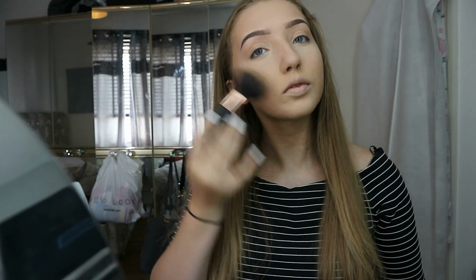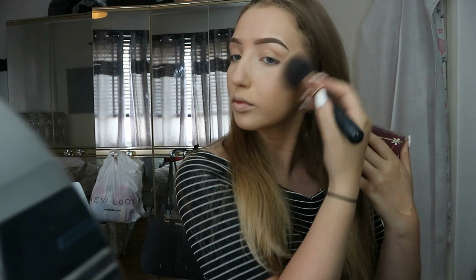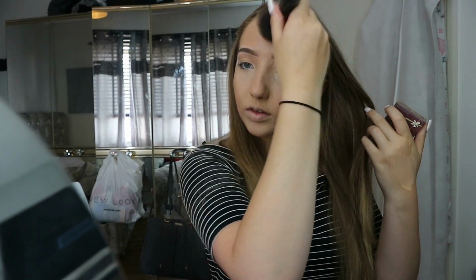Then I take the Hoola bronzer, it's a bit messy, and I just put that on my cheekbone. I also put a bit on my nose, my forehead, so I don't like to look pale.